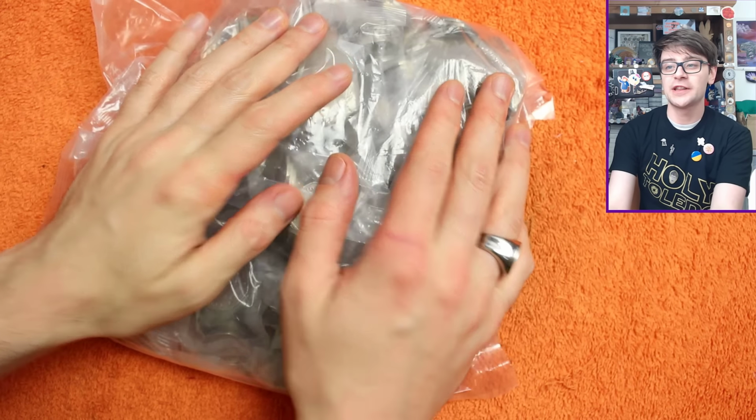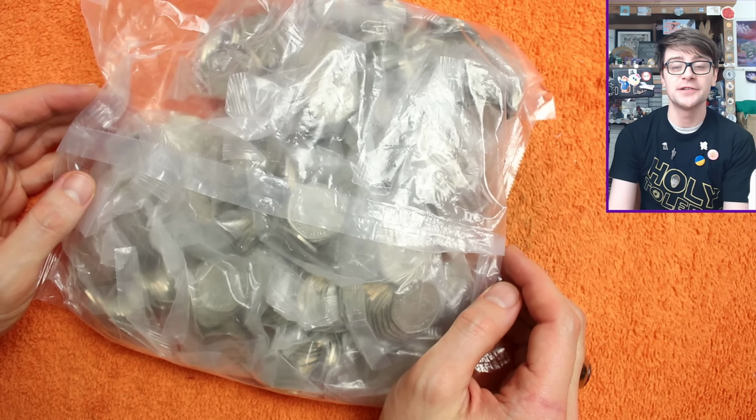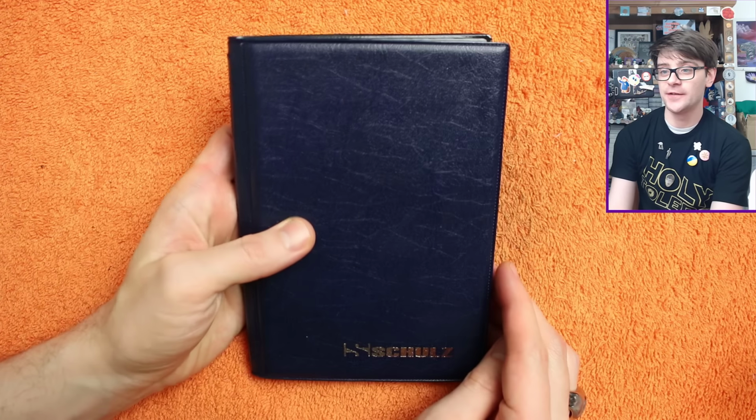Hello and welcome back. Today we've got another £250 worth of 50p's we're hunting through, looking for commemoratives. Ones with more than face value, but ideally looking to fill the book.